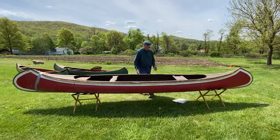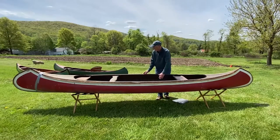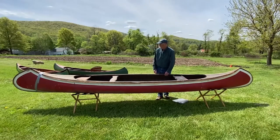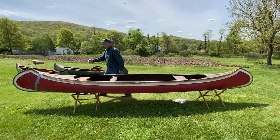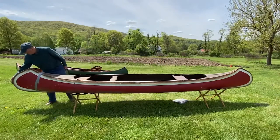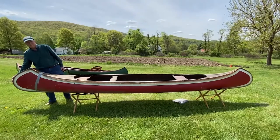You'll notice on this boat the extreme tumble home. It really rolls in on the top, more so than a lot of other canoes. It gives it a nice look, as well as the torpedo stems. These ends of the boat stick way out, and they're what's called torpedo stems.